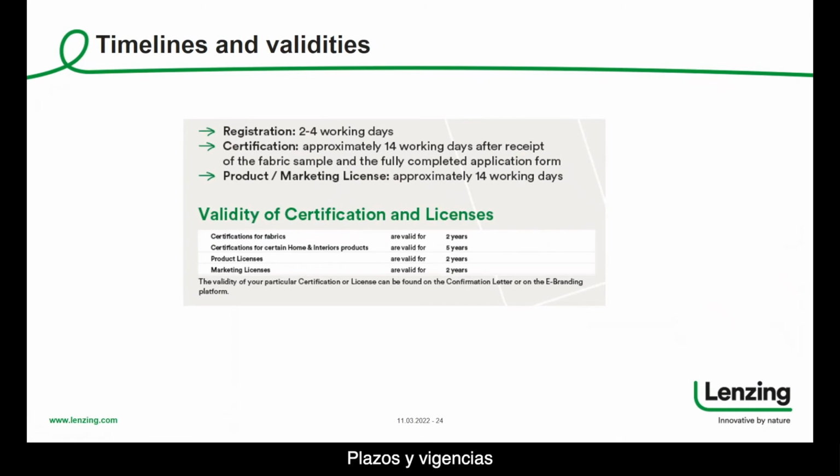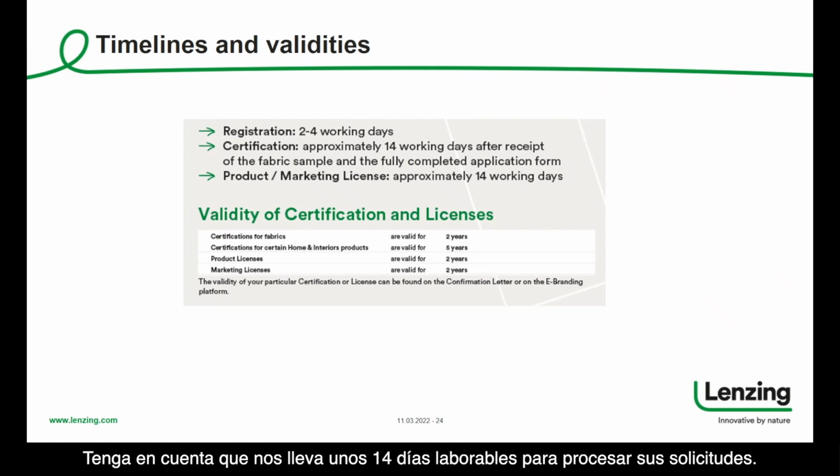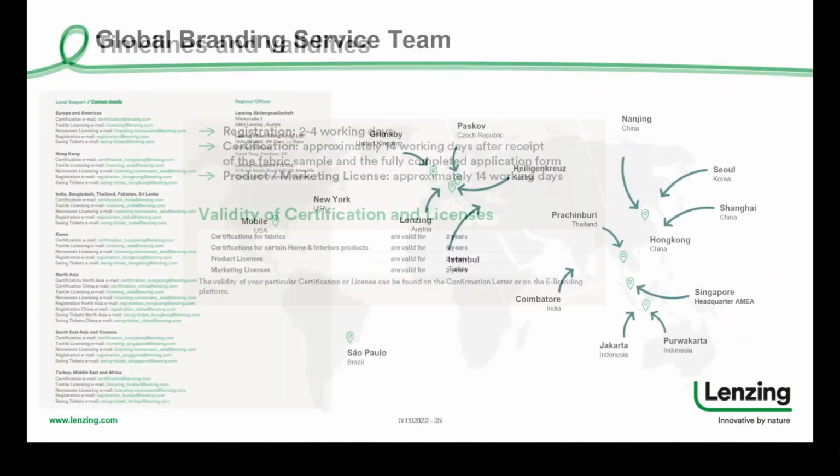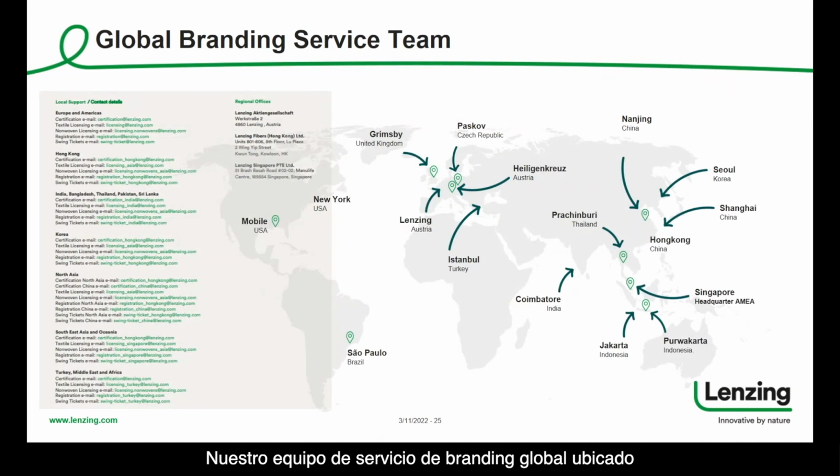Timelines and validities. Please consider that it takes us about 14 working days for processing your applications. The majority of our certifications and licenses are valid for a period of 2 years. Our global branding service team, located in various regions, is there for you in case you need local support.